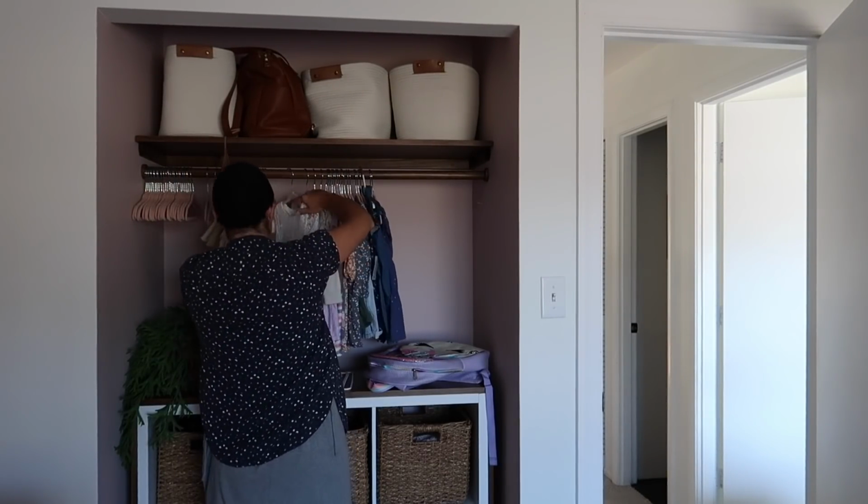So I'm in the boys' room. I don't really feel like I need to do too much in here because I just recently gave this room a makeover and went through things. So I know there's maybe a couple things I can pull out of the closet, but otherwise, at least I don't have to do this room too much.